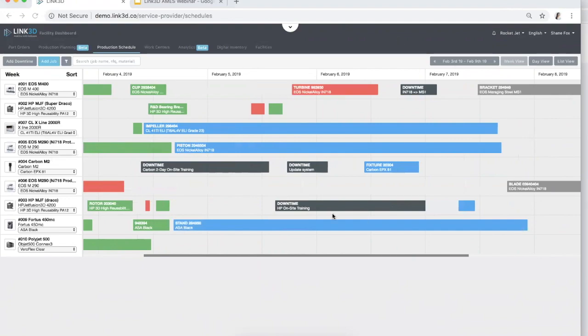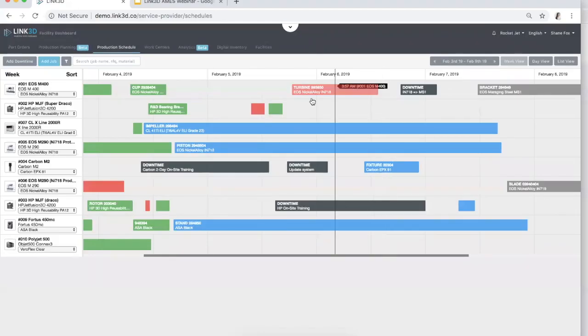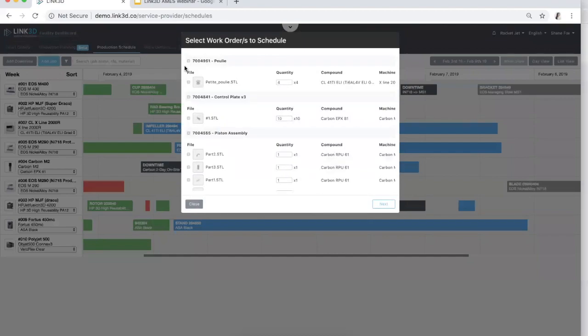I've got a lot of downtime that has been scheduled, as you can see over here, for many use cases, whether it's a material switchover, maintenance, machine operator time, which could be a soft schedule or could be a hard schedule. So it really depends on how you want to optimize your scheduling. And also the fact that I can easily, from my order submission, once an order has been approved, place parts to my schedule and optimize that.